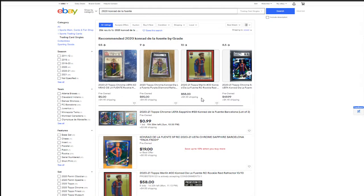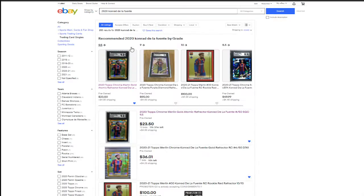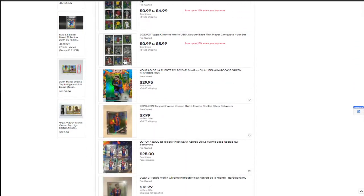And then on to 2020 Conrad De La Fuente. Actually, probably would make more sense to throw it as 2021. Guess it doesn't really matter. Either way, Conrad De La Fuente actually doesn't have as many listings as I would have figured.